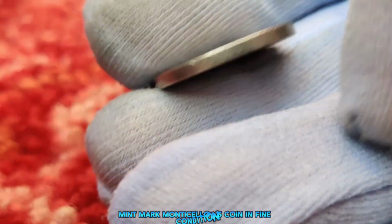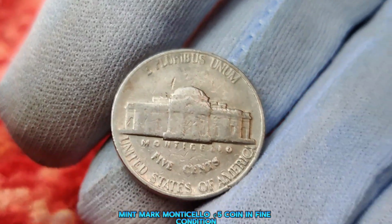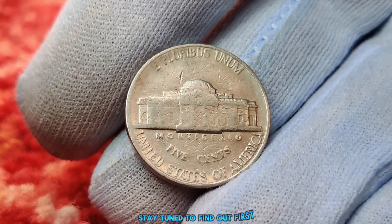First up, we're diving deep into the world of Jefferson nickels, focusing on the 1990 with P Mint Mark Monticello 5 cents coin in fine condition. What's its market value today? Stay tuned to find out.